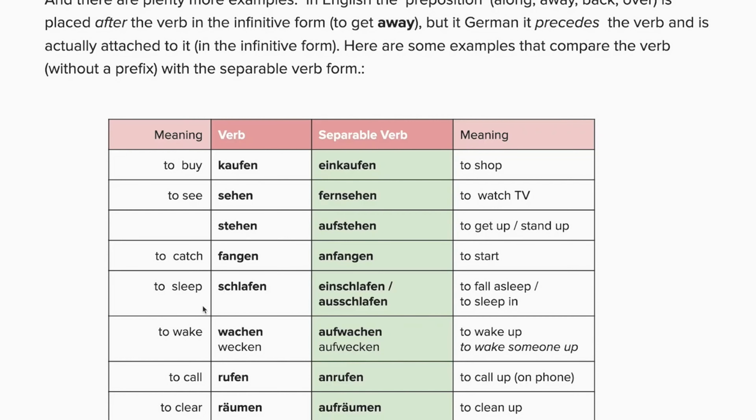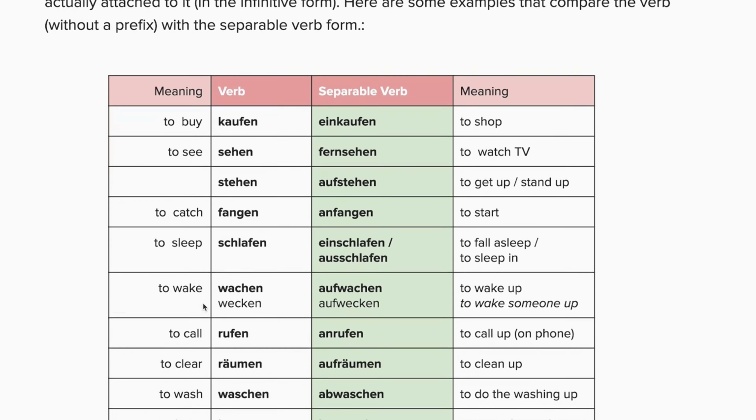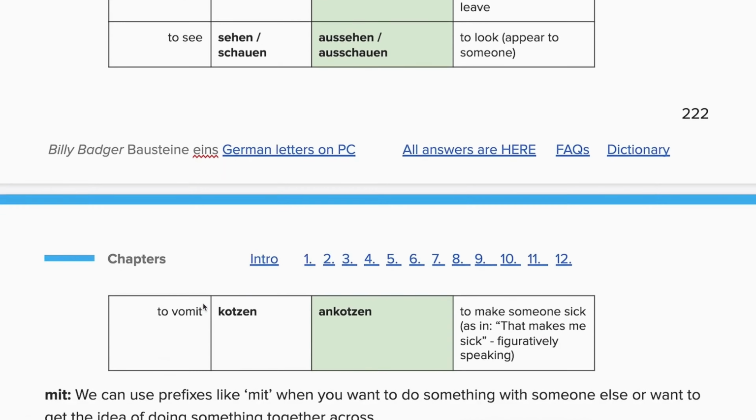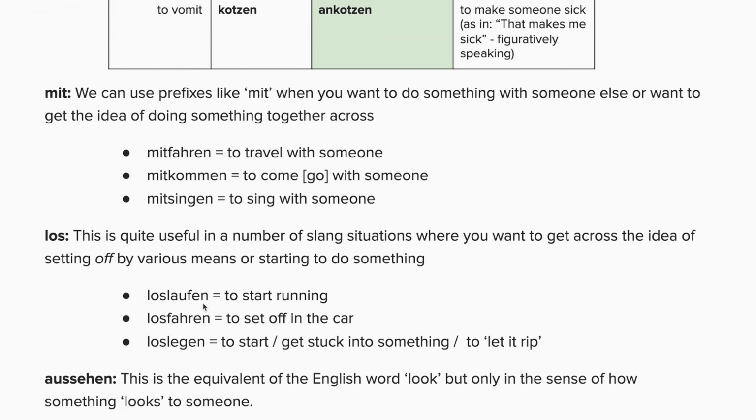There are quite a lot of separable verbs, and I've listed some of the more useful ones for you in our textbook. So look, I won't go through all of them here. Again, I think the important thing is this knowledge that they exist. So when you look words up, you will recognize that maybe they might be separable verbs. And of course, we will know then hopefully how to use them.